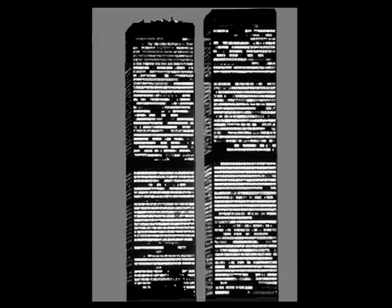I personally never really liked the architecture of the World Trade Center. I thought it was a little sterile. But on the other hand, I was very proud to have been a part of the creation of the World Trade Center. At that time, there was nothing like that.